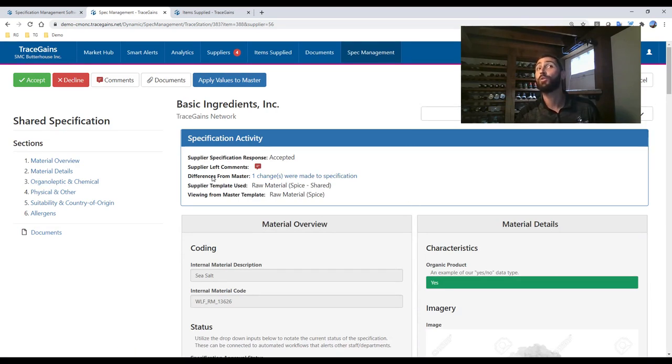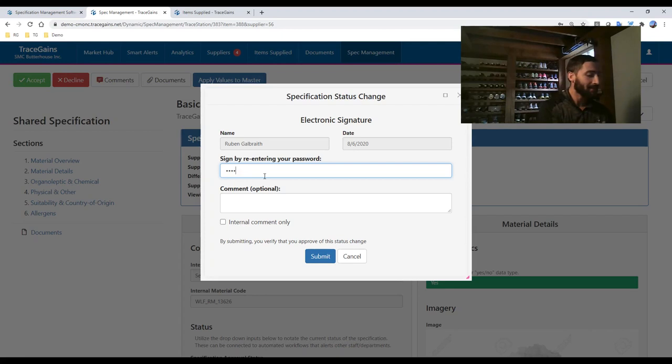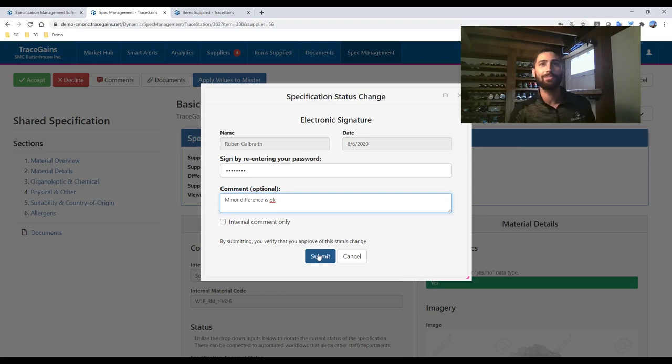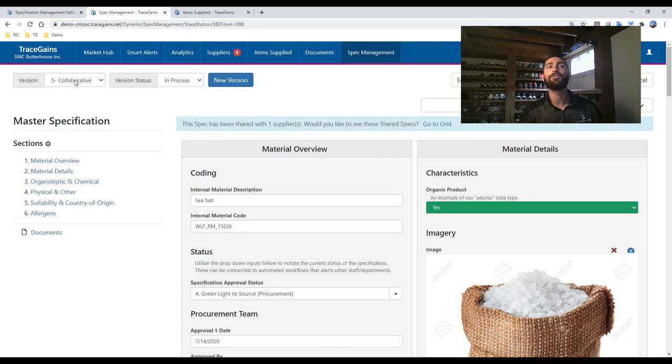Now it says here there's only one difference from the master at this level. And since we're okay with that, I'm probably going to go in and say I accept that. Yet again, it would make me re-enter my password. And maybe I put in a comment saying, minor difference is okay. And the true challenge of typing while speaking is evident there. I'll say that's just an internal comment.